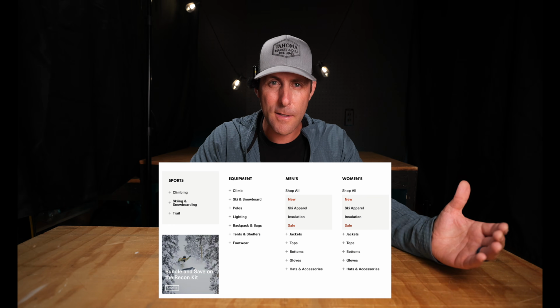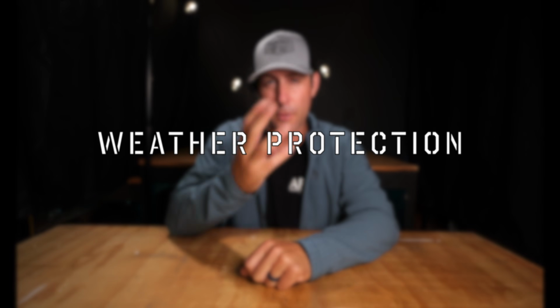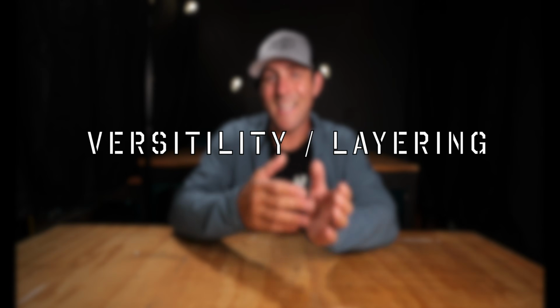Today we're going to be going over the Coefficient Storm Hoodie by Black Diamond. Black Diamond puts out a ton of stuff, all the way from headlamps and climbing gear to super expensive and really nice jackets. The first thing that we're going to go over is lightweight warmth. The second is the weather protection. And the third is versatility and layering.